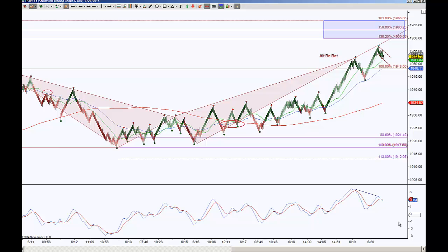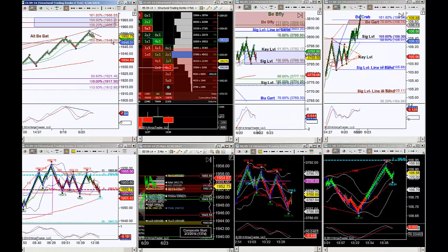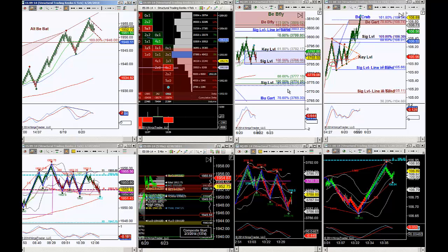Watch the oscillator. If it continues to get below the zero line, that increases the probability that it was just a breach of the ideal alternate bearish bat and it's attempting to go into retracement mode. Okay, so that 1948 is going to be a very important support test, whether it holds there or not.